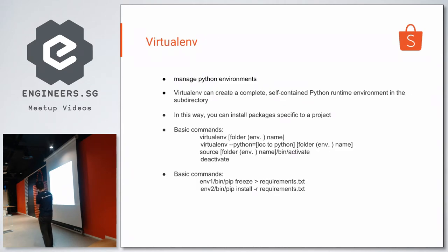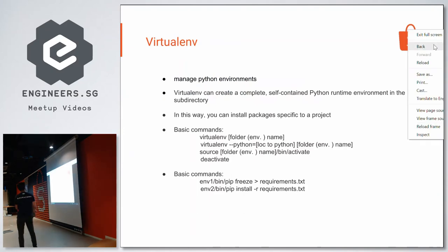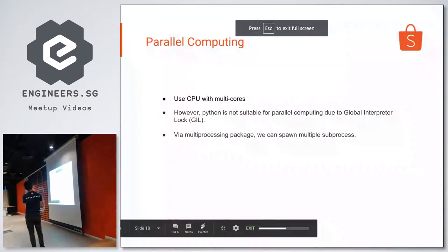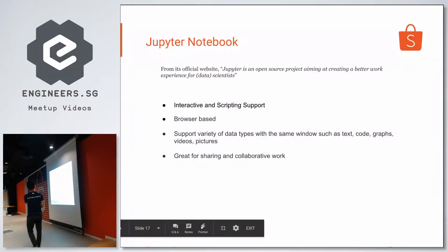Okay, so next slides. I think the slide is missing. I think there are some next slides. Oh, I think the slides are good. I'll jump to. Okay, cool. I think some slides jumped to the front page.